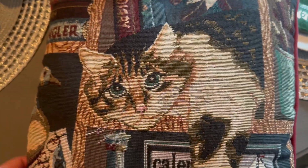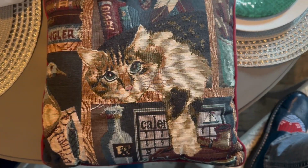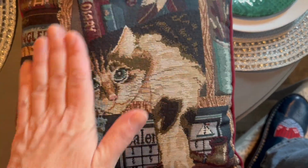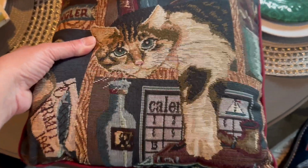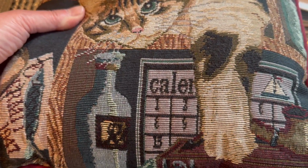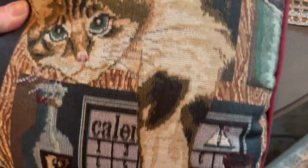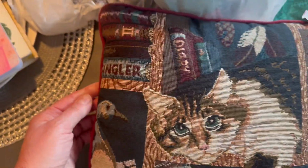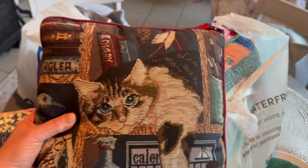And the last cat tapestry pillow I had sold for like $18. So I don't know that I'll mark this one that high. I might look for comps on it as well. But I thought he was so cute. Look at his little bottle down there. And he's in front of the calendar, and there's a sailboat, and there's lots of books. It's very dark academia, really. It's got an academia vibe.